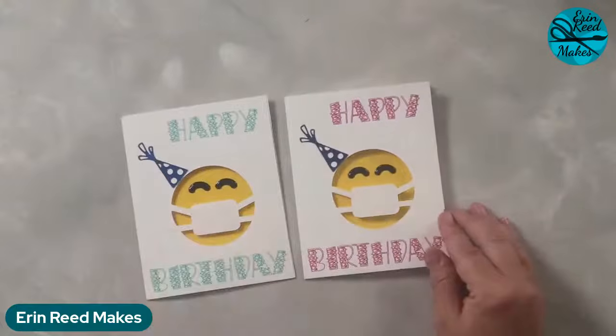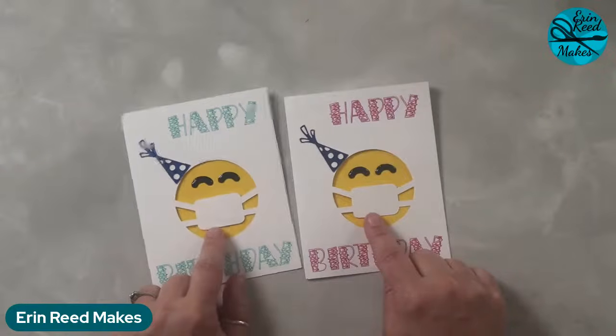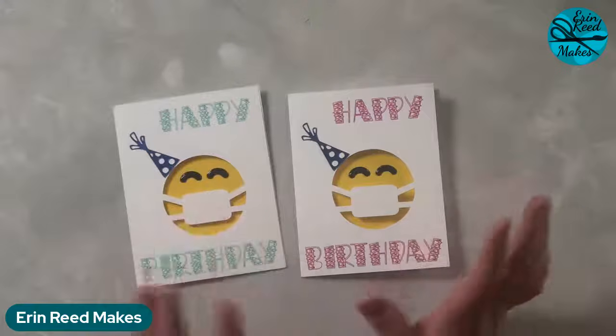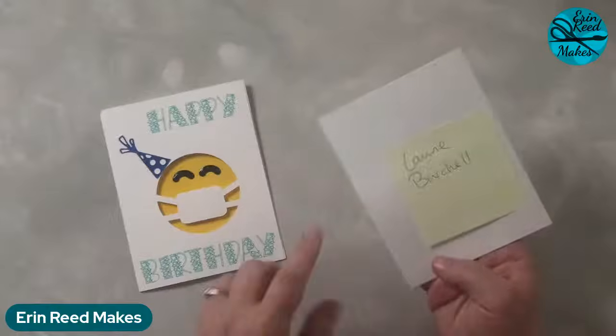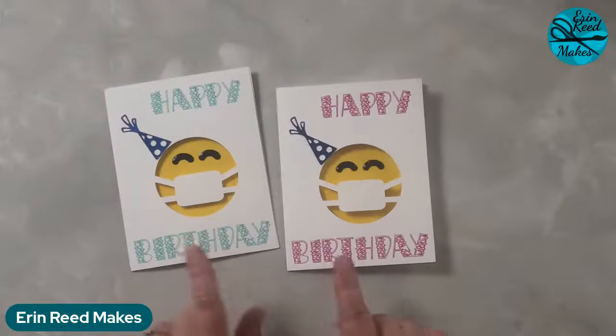My daughter saw these when they came in and she absolutely loved this. She thought this was the cutest thing ever because it had this little mask on there, but it's like an emoji. Totally a cute kid's card. But I think adults would think this is fun too. This one is from Lori Burchell. She made a whole bunch of these and they were in all different colors. And hello, everybody's gotten on. Trisha and La Quinta, hello, hello.